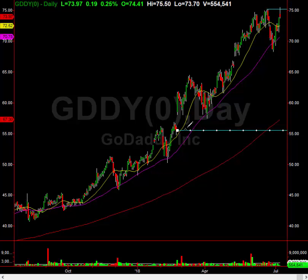See the gap fill down here, the pivot low right here, and the 200 moving average. That's your general target on GoDaddy to the downside. So you're really looking at, it's at 70, just underneath $75 here. You should be looking at probably below 60 as a target, which is a monstrous decline. You capture that, and you're king of the hill right there. That is a monstrous setup.